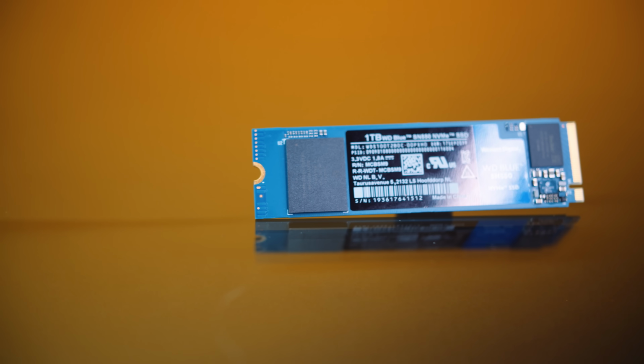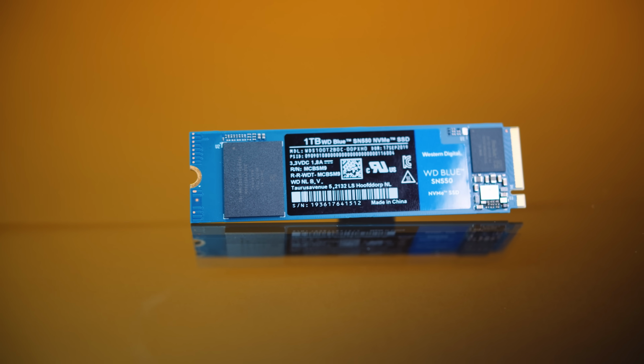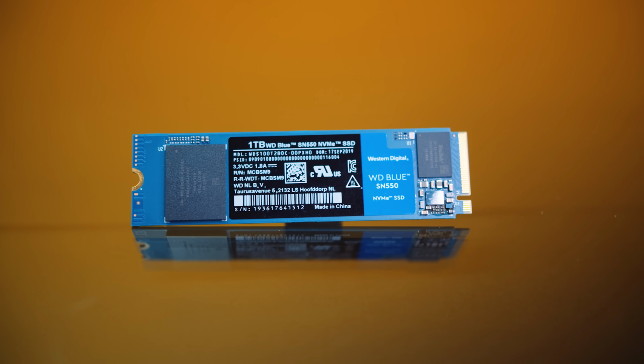The next thing I was curious about was that the WD Blue SN550 doesn't include any heatsink, which is actually pretty normal for a Gen 3 drive. So I tested it with and without a heatsink, and the numbers were basically the same within a margin of error. There's nothing interesting to report with that. Flash storage has an optimal operating temperature anyway, and I've mentioned this hundreds of times in other storage videos. So being cold isn't actually always optimal.